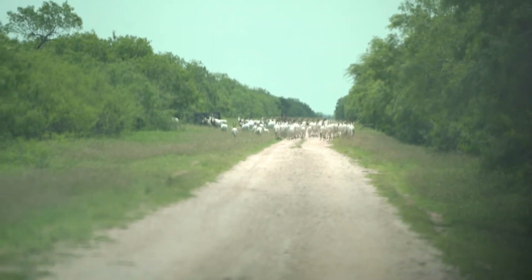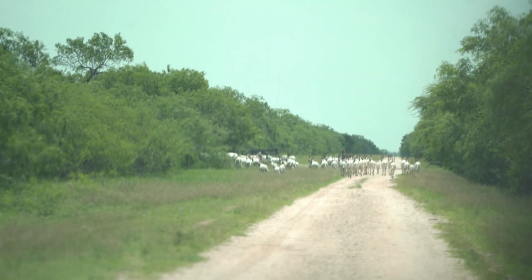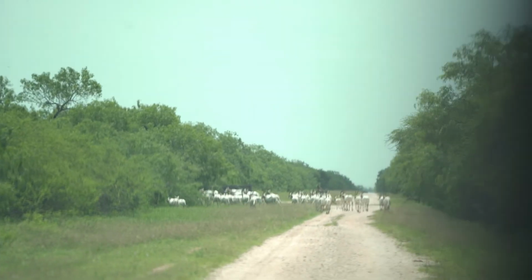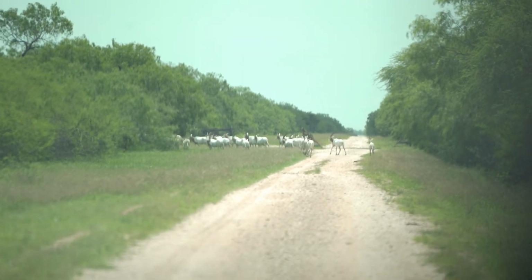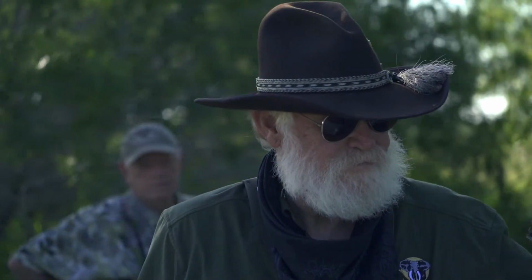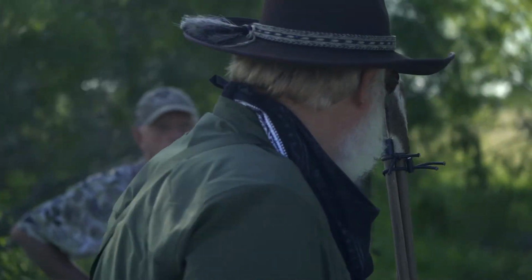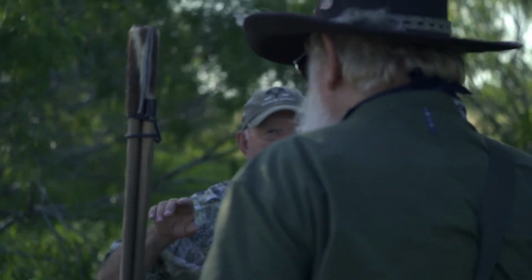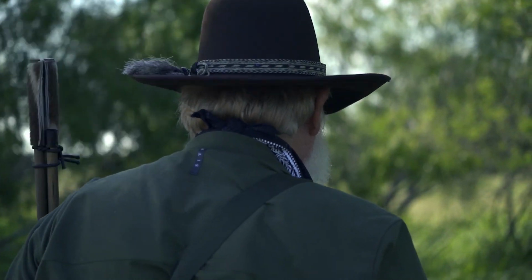Good gosh, how many of them are in that herd? I don't know, Larry. That's a lot of them. That's a lot of bodies right there. We've got a herd spotted. Kind of got the wind in our direction, blowing this way. See if we can get back here in this brush and see if Mr. Don can do his magic.